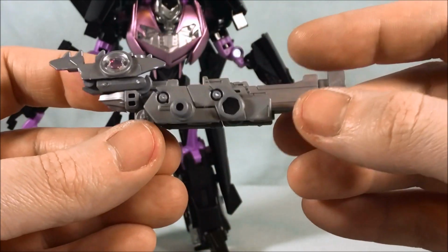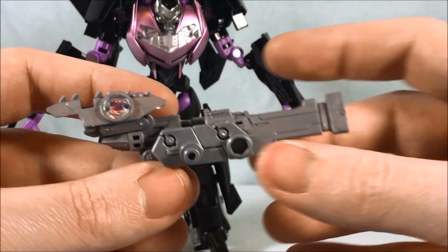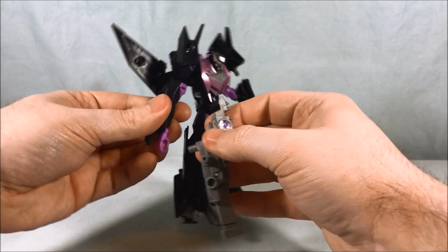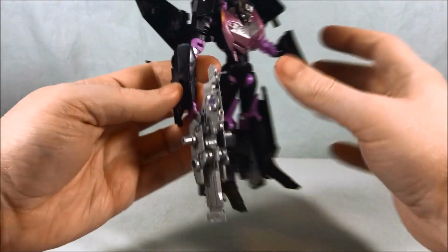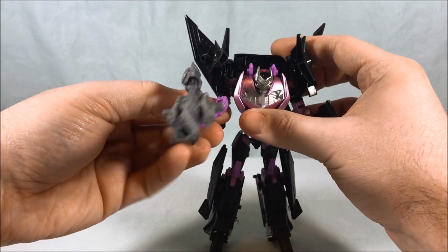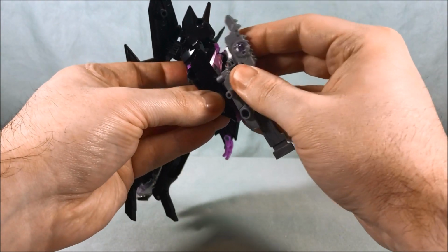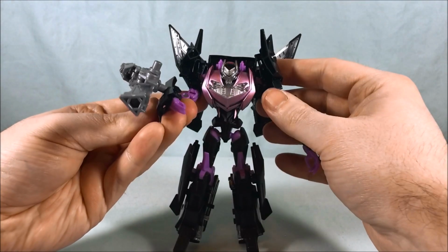It is a blaster. So you can hold it here, you can hold it here, you can hold it here. He's even got ports on the side. And then you can go ahead and put this in his hand. Now this one actually fits really well, but he's got some kind of weird arm articulation, which we'll get into in a minute. So it's a little bit harder for him to wield it, but you can get it done. Or you can peg it into the side if you want. You should be able to peg it in there. There we go. So that's pretty cool.